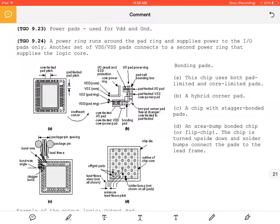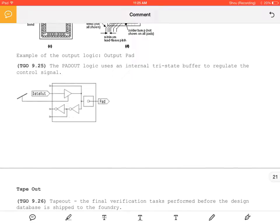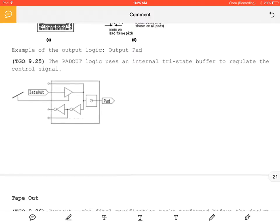This is a pad frame, and these are things that are being done. Like when I took CMOS, we never bothered to go into a pad frame other than this is a pad frame. I wish I had learned more. Like, this is a pad frame. You have to connect things. Okay, good luck.